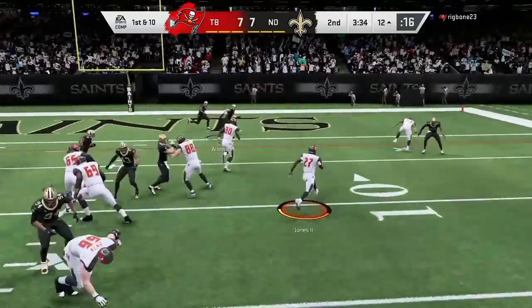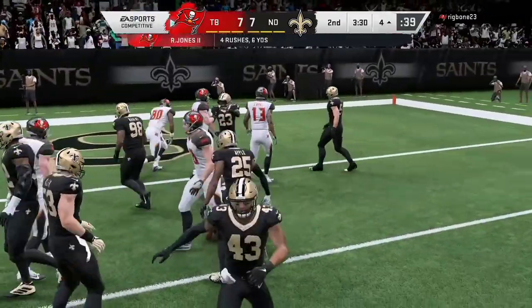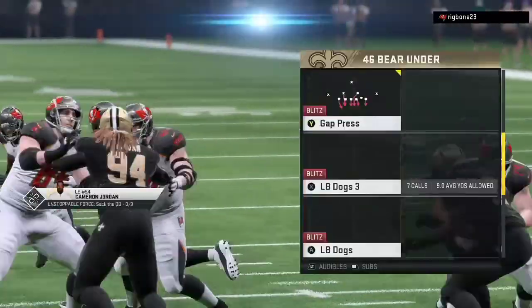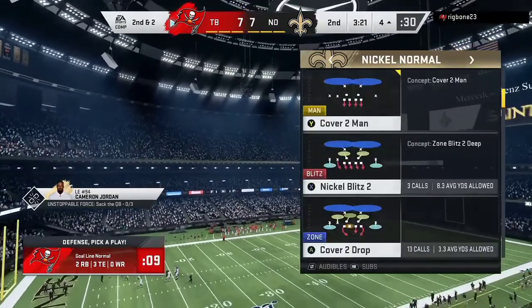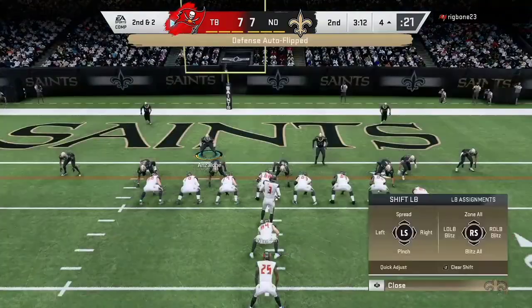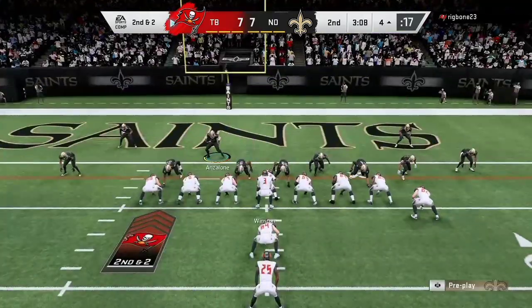Winston, a handoff. This is Jones. Get him down after a pickup of 8. 2nd and 2. Spacing and run fits and leaves creases like they were able to exploit right there. 8 yards the gain on that last run. Here's 2nd and a couple.